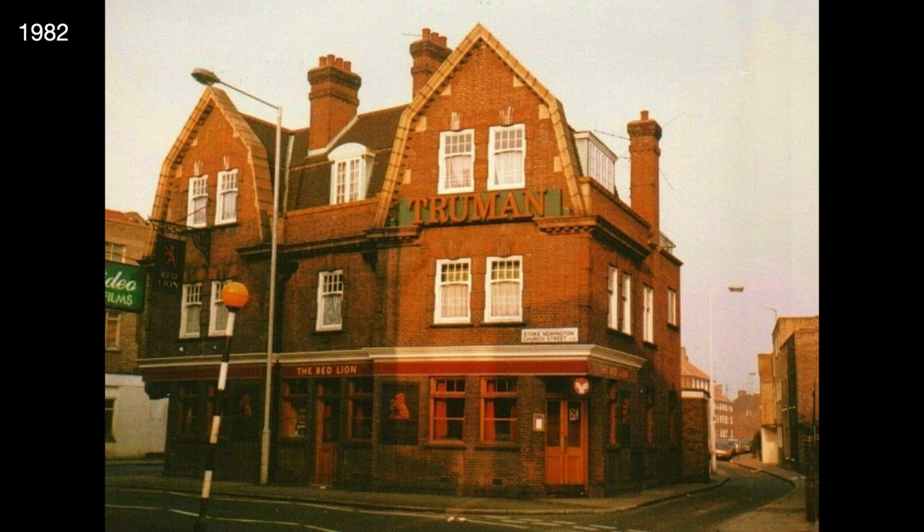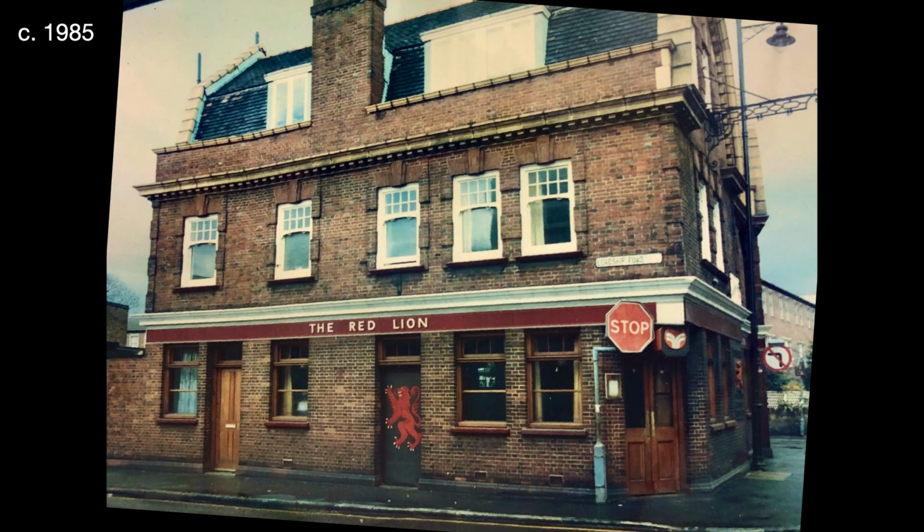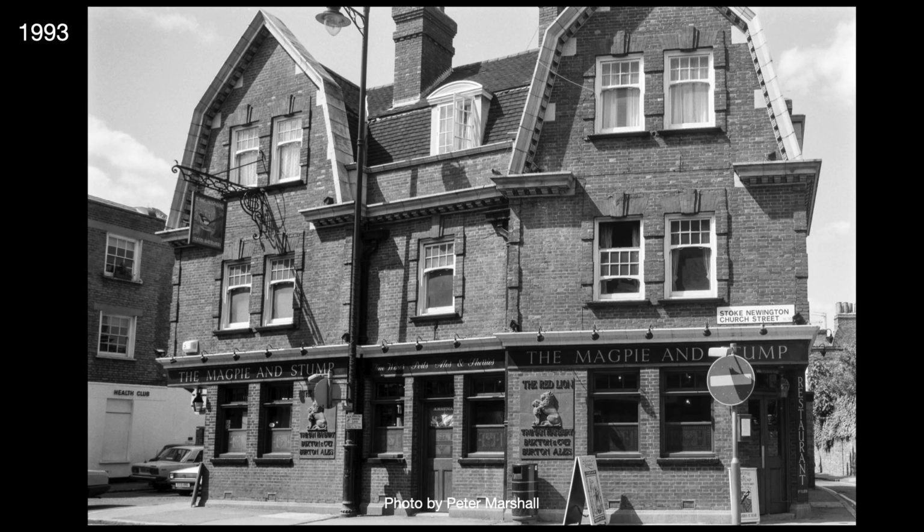This is 1982, still called the Red Lion, still has the Truman sign. This is circa 1985. Bring back the Red Lion on the door. In 1993, now it's the Magpie and Stump. A lot of people tell me that that's the name that they remember it by. By this point, like I said, no partitions, it's an open plan.